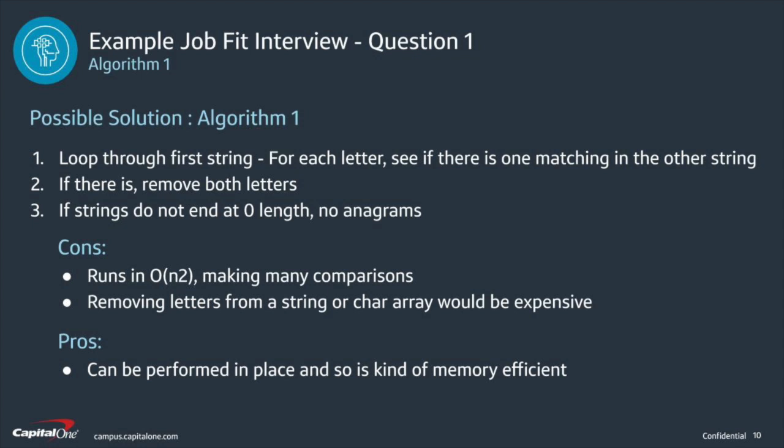We can analyze this solution and look at the pros and cons. The cons are that it runs in big O of n squared because it makes so many comparisons, and removing letters from a string or character array would be fairly expensive. But the pro is that we can perform this in place, so it's fairly memory efficient.